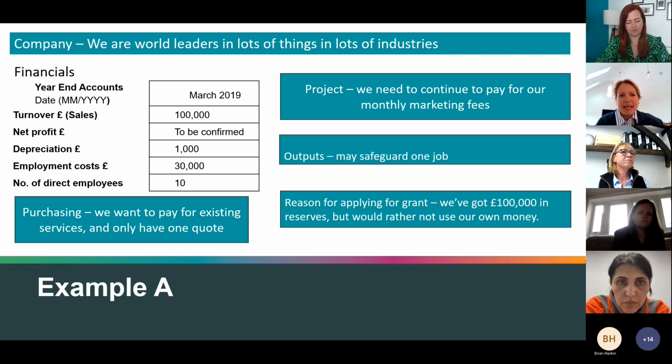So example A, they are world leaders in lots of things, in lots of industries. That's what they've said in their company description. You can see the financials there are back in 2019. They've got a turnover of 100 grand. They haven't told me their net profit. They've got employment costs of 30,000, but they employ 10 people.